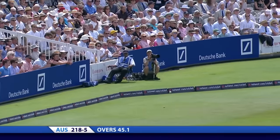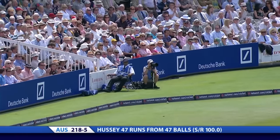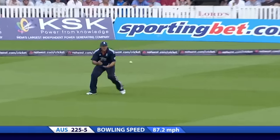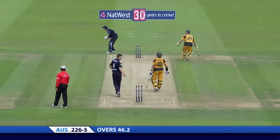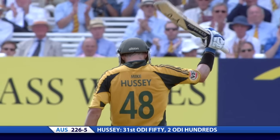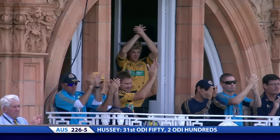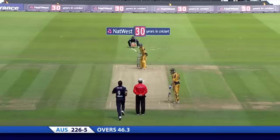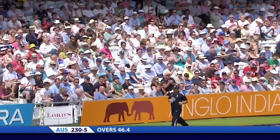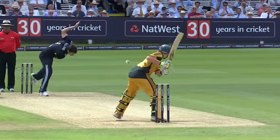That's four. Both men up inside the circle behind the square. And not the place to bowl if you have that field. Half century for Hussey. It's been a long time in coming. Yeah, he hasn't got a 50 for eight games now in 50 over cricket. Oh, that's a good shot. He naturally gets into that position. We talk about it a lot, where your left leg gets out of the way.